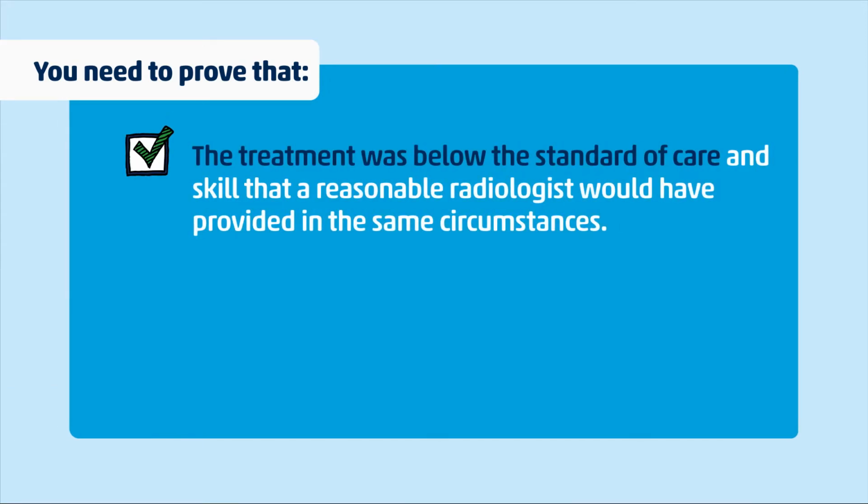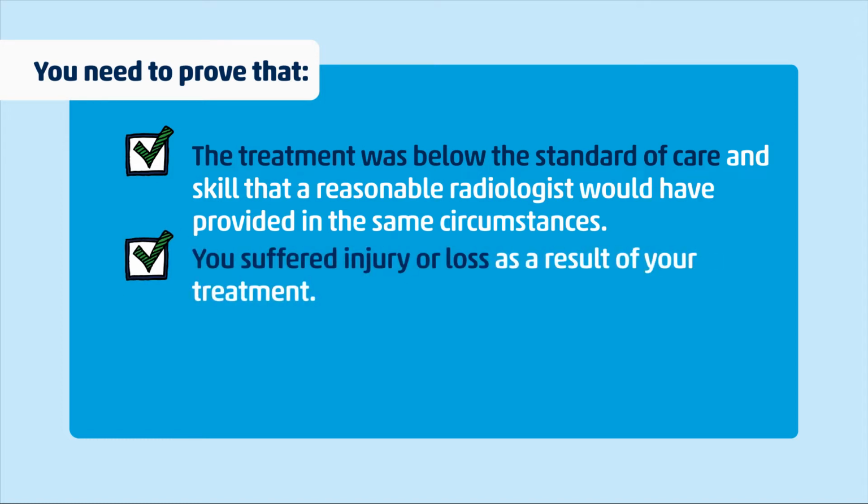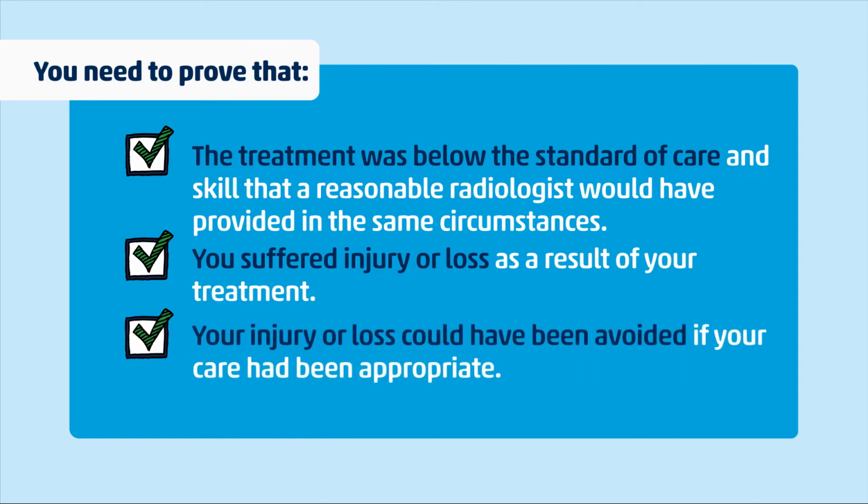And in order to determine whether you have a valid claim, you need to prove that the treatment was below the standard of care and skill that a reasonable radiologist would have provided in the same circumstances. You suffered injury or loss as a result of your treatment, and your injury or loss could have been avoided if your care had been appropriate.